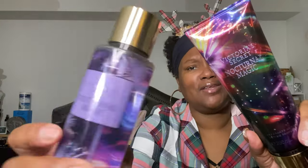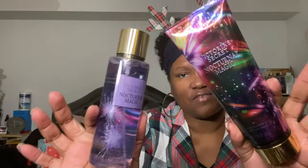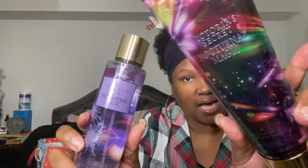All right, y'all, so the next scent I'm pulling out is Nocturnal Magic, and it's so pretty. Look at this. Y'all already know purple my favorite color, so the purple up in that thing and some other colors up in that thing. So this one says frozen coconut, sheer magnolia, light of the night. Okay. Who trying to be the light of the night? Me, boo.